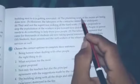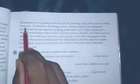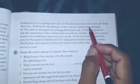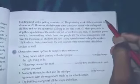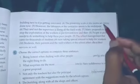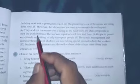The plastering work of the rooms are being done now. Students, in this sentence we see that the plastering work is the subject of this sentence, that is in singular form. So we have to use singular form of the verb according to the singular subject. So we use is instead of are. Now let's see the next example.